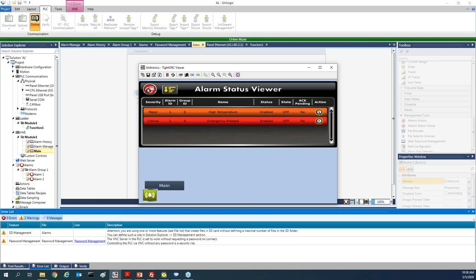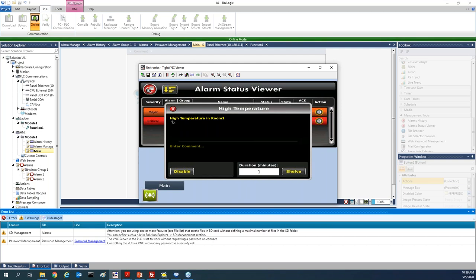So let's say I will click on this icon and we get basically the description, and we have the option whether to disable the alarm or shelve the alarm, as we explained in the presentation. So just to show you, if I will disable the alarm, before disabling, by the way, we can enter a comment that later on in the log we can see why the operator disabled the alarm.